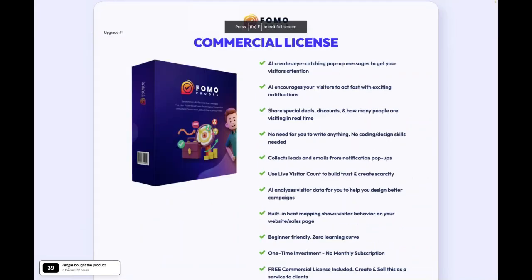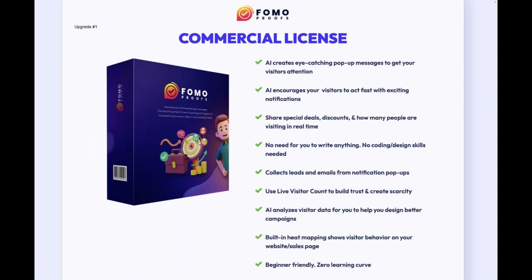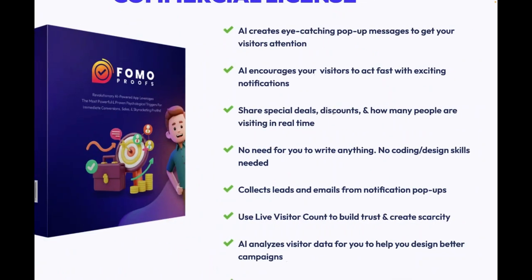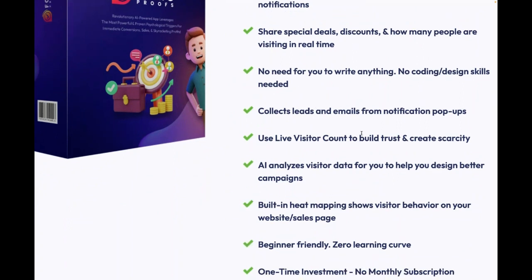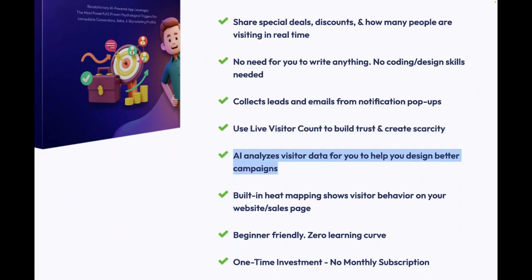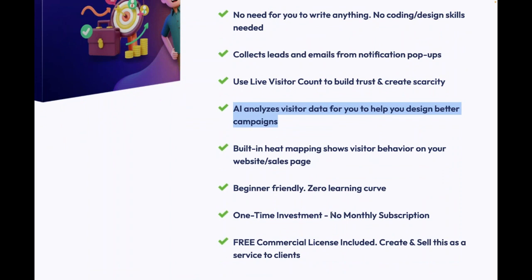In full effect, we practice what we preach. First of all, you're going to get your FOMO proofs commercial license from us. What does that mean? The AI creates eye-catching pop-up messages to get your visitors' attention. The AI encourages your visitors to act fast with exciting notifications. You share special deals, discounts, and how many people are visiting in real time. There's no need for you to write anything, no coding, no design skills required. You collect leads and emails from those exact notification pop-ups. You use live visitor count to build trust and create scarcity. Again, if you're not doing this right now, you're leaving so much lead flow and money on the table. The AI analyzes visitor data for you to help you design better campaigns. There's a built-in heat mapping that shows visitors' behavior on your website and sales page. It's beginner-friendly, zero learning curve, one-time investment, no monthly subscription.